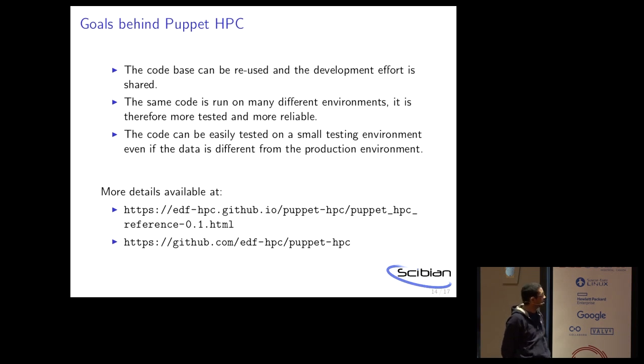And that's all. Well, 70% of the modules are documented, but they are easy enough for a system administrator to have a look at the code and understand what it does. And it's fully published on GitHub, so you can have a look at it and get started quite easily.